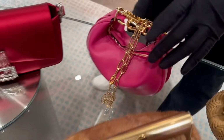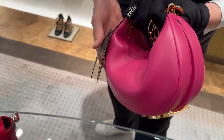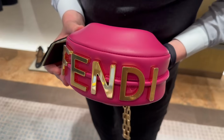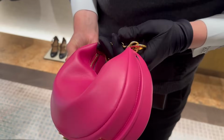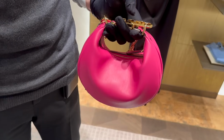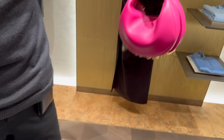Then if you want to go for a brighter color, I brought this one. It's from the current fall winter collection in this nice fuchsia, and this is the Fendi Graffy. It's more a standout piece, I would say, but the price is quite good. It's 1,650 euros. Oh, it is good. And yeah, I think for a smaller price point, you can also risk a bit of color. Yeah, get a pop of color when it's a small bag.